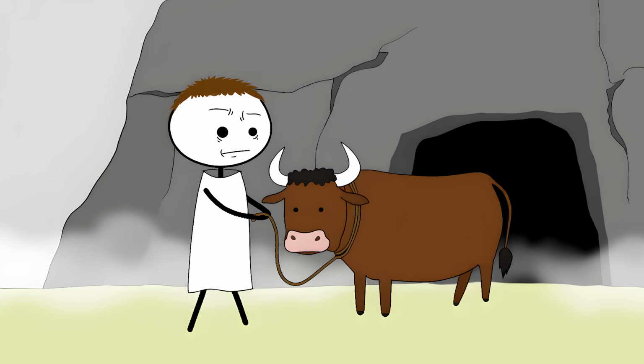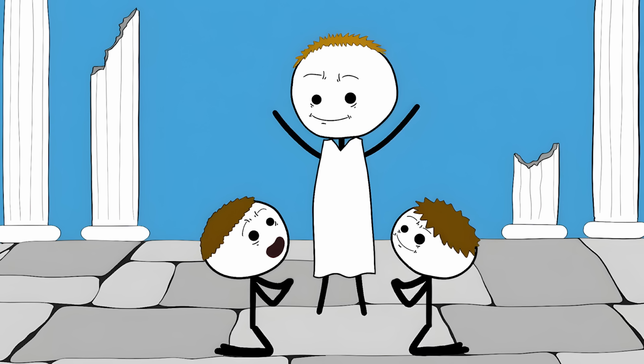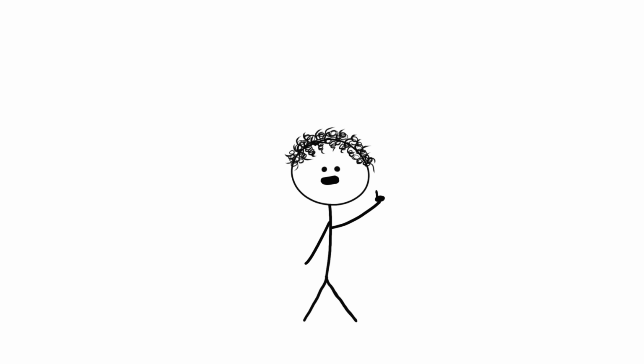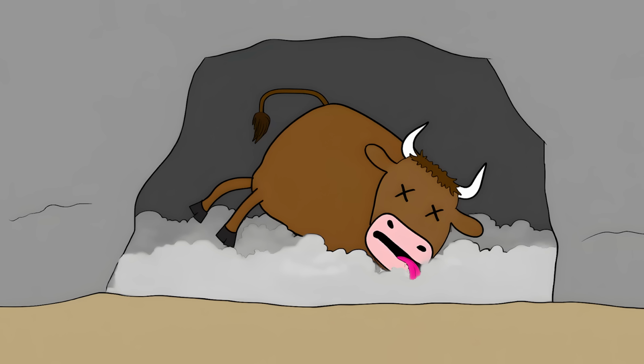Any small animal that walks into it basically enters nature's gas chamber. Ancient priests would do these demonstrations where they'd lead animals into the cave entrance. The animals would drop dead, but the priests would walk out just fine. People thought it was divine protection from the gods. But really, these clever priests just knew that carbon dioxide is heavier than air, so they'd stand up straight while the deadly gas pooled around their feet. Meanwhile, the poor animals, being closer to the ground, would get the full blast.